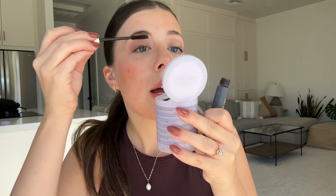Also, this is brown mascara, which I love. It's almost dried out, so I need to get a new one. But this is a great drugstore mascara. Voluminous by L'Oreal, the brown with the curved brush. All right, and there's the final look.